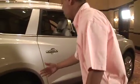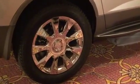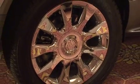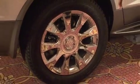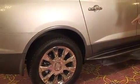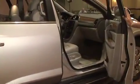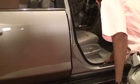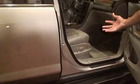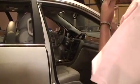Of course, on the CXL2, you've got the standard 20-inch wheel, chrome clad. Now, on the Enclave, the 19-inch wheel is standard. Now, they come in alloy, or in this case, like I said, the 20-inch chrome. You've got your body mold side steps. And again, of course, here on the Buick side, you have the face plate here on the bottom. Of course, 12-way power seating on the passenger, that's passenger and the driver's side.